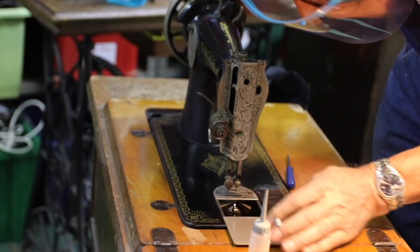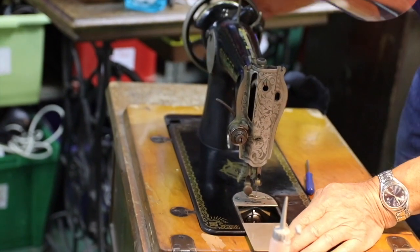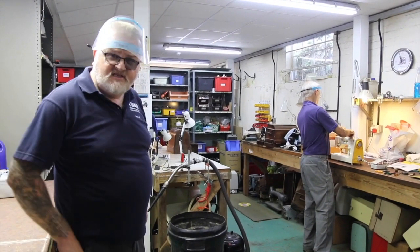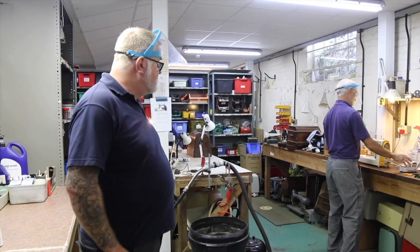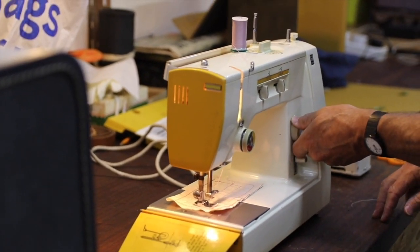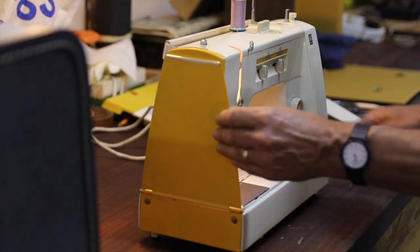Obviously we send out around between 200 and 300 machines every container. So we're constantly setting up sewing machines, and until you've been to Tools with a Mission, you've never seen so many sewing machines in your life. They're well needed though.